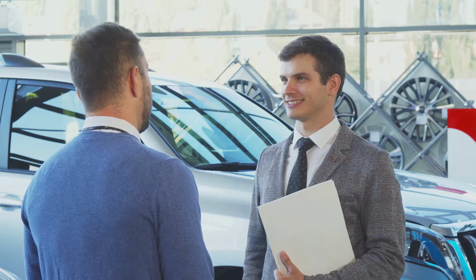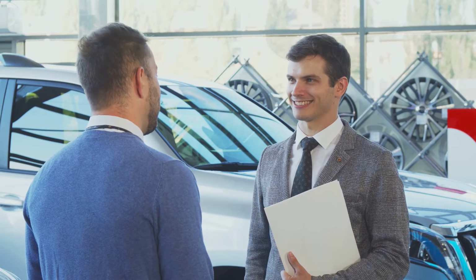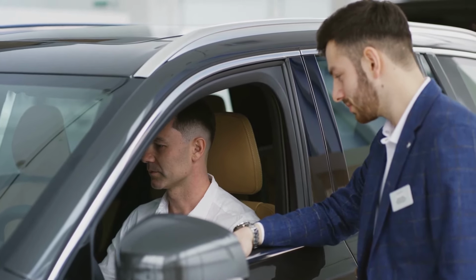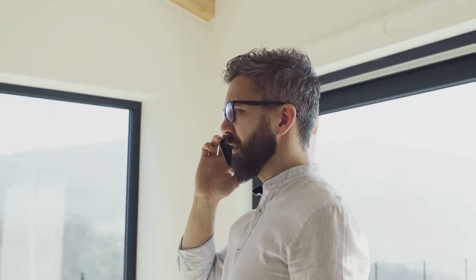Weekends are usually a safe bet, but evenings can work too, especially if you're dealing with folks who work 9 to 5, like a lot of us do. Remember, the easier you make it for someone to view the car, the more likely they are to actually show up. And a no-show is about as welcome as a flat tire on a cross-country road trip. So, be accommodating, be flexible, and you'll be one step closer to getting that sold sign on your car.